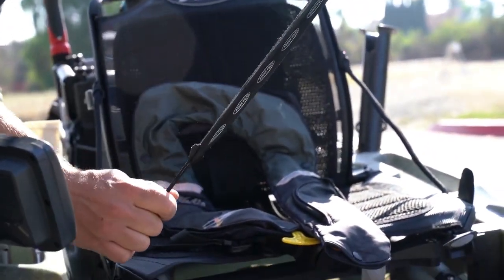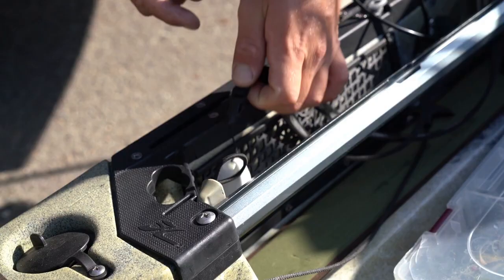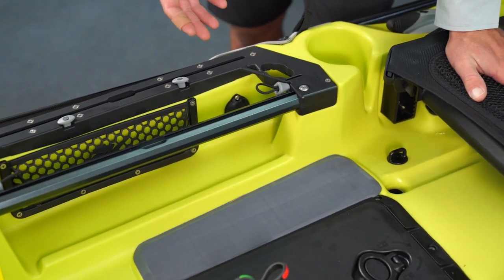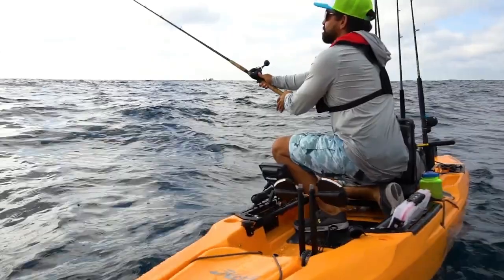So really our designers put a ton of thought into this small area that makes it so efficient, and really that's why I called it our workstation. Keeping your things organized, attached to the kayak, mounting accessories, that's what this allows you to do.